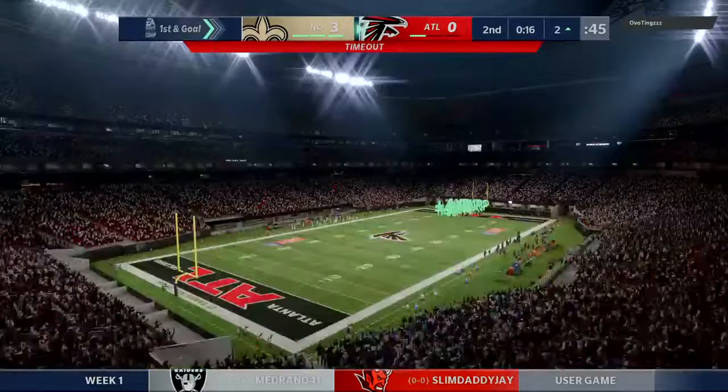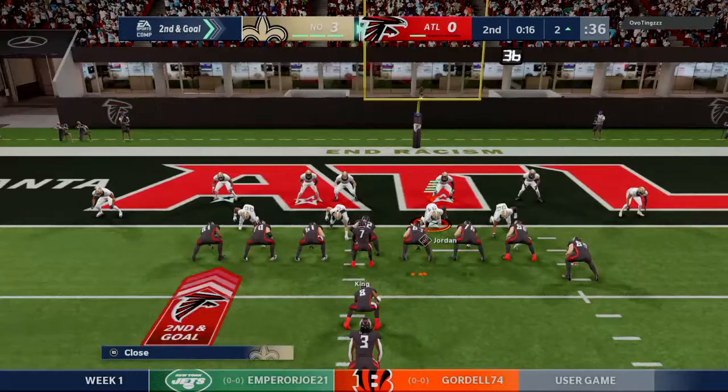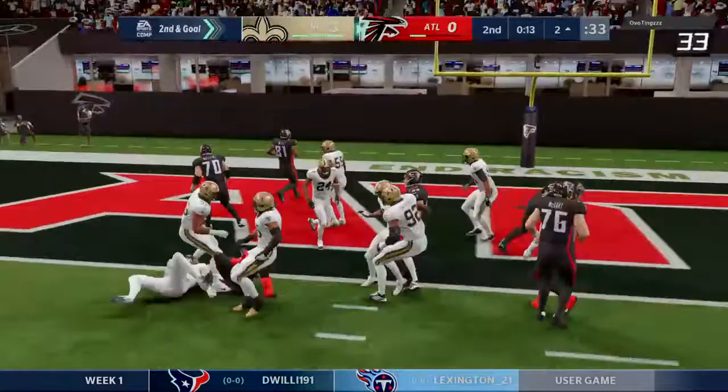Away this time as they're going to stop him right around the line of scrimmage. It'll be a loss of a yard, and that'll bring up a 2nd and goal. 2nd and goal at the Saints' 2-yard line. They'll try and push it in with Gurley. And just a short gain that time as they're able to get him down.